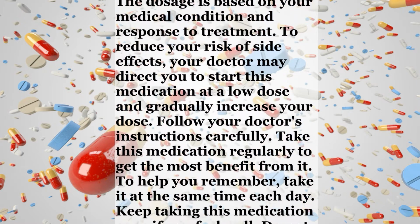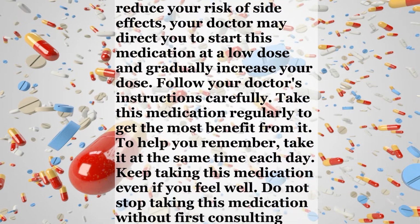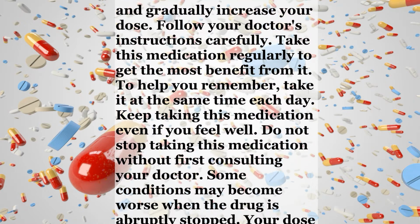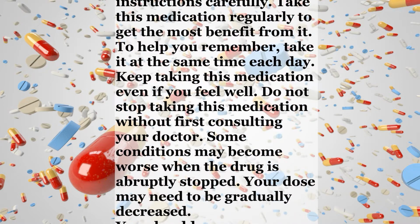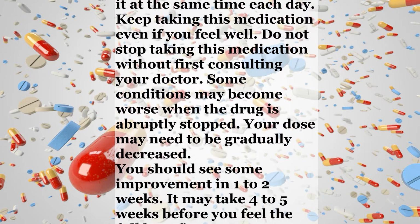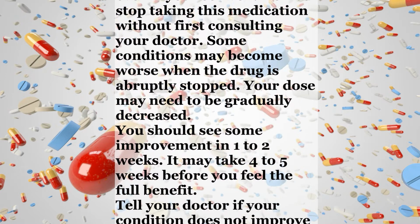Keep taking this medication even if you feel well. Do not stop taking this medication without first consulting your doctor. Some conditions may become worse when the drug is abruptly stopped. Your dose may need to be gradually decreased. You should see some improvement in 1 to 2 weeks. It may take 4 to 5 weeks before you feel the full benefit. Tell your doctor if your condition does not improve or if it worsens.